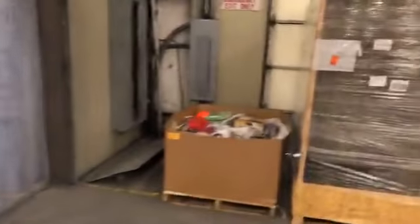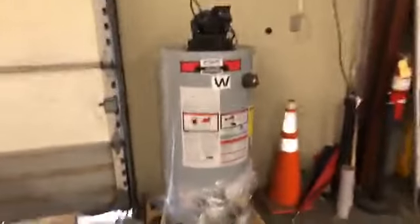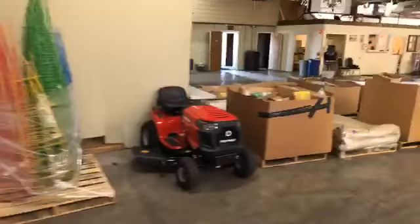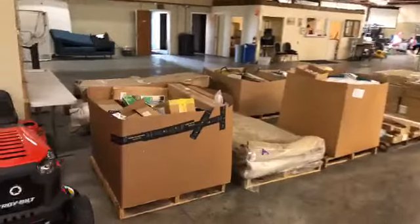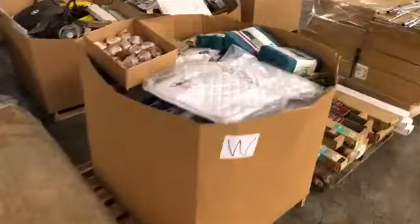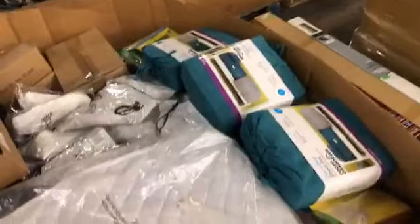And we're going to turn the corner here. Got a shower kit. Some more stuff as well. Some lighting. In-wall lighting. Water heater. Grill. Another little mower as well. Some rugs. Some, looks like home and bedding.